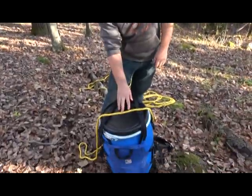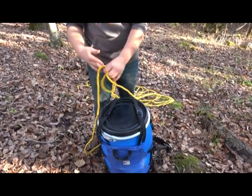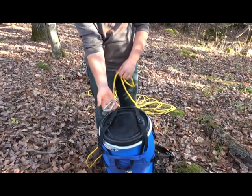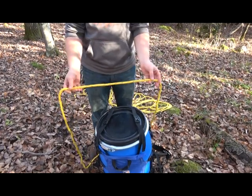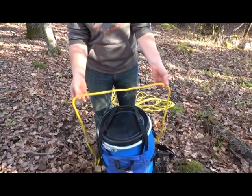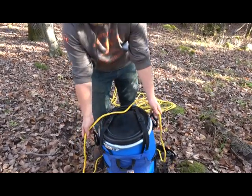We have a food barrel right here, and we are also going to need a good length of rope along with a couple of carabiners. First thing that we're going to be doing is tying something called the butterfly knot. This will make it so that we can have 2 separate anchor points for our carabiners to hook onto our barrel.